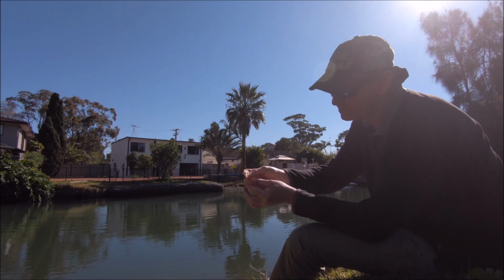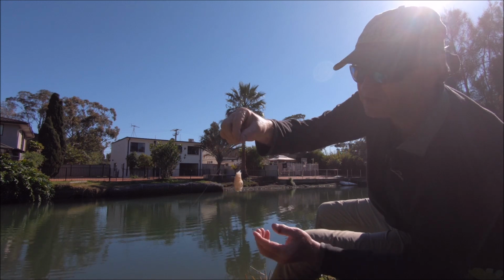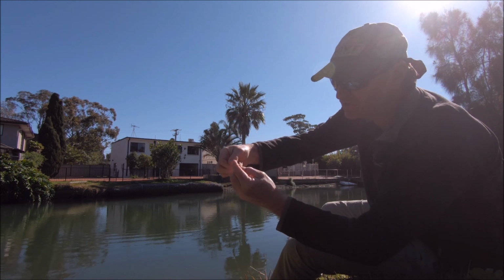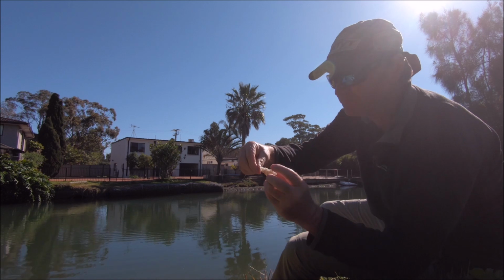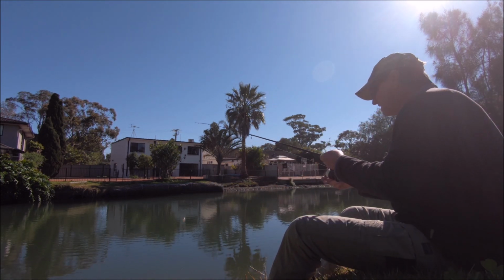There we have it, nice prawn bait. Now I'm fishing no sinker, just fishing the prawn bait straight through. Little half hitch on the top just to help it hold on. Make sure you have your barb exposed, which is pretty important. And just lob him out there and see how that goes.